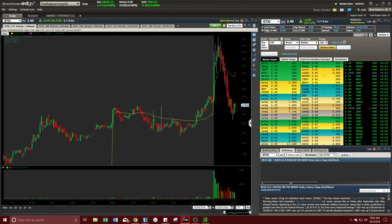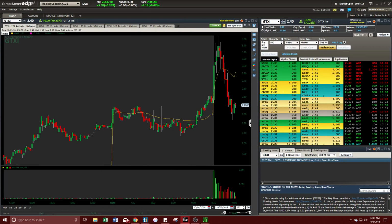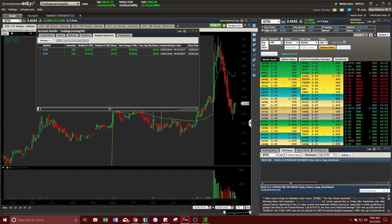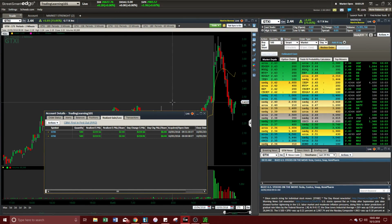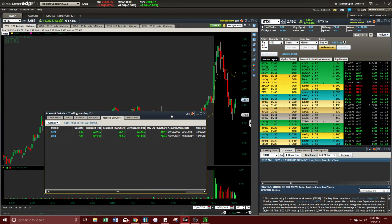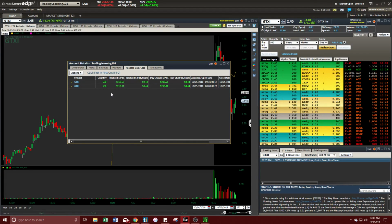So just to show you guys real quick, I quickly got in on this at the market open when it was just breaking over this 250 mark. Right when the market opened and I saw it was getting momentum and breaking over 250, I quickly scalped in for 1,000 shares. I got filled at 260 and I rode this up, and I tried scaling out in the same area.